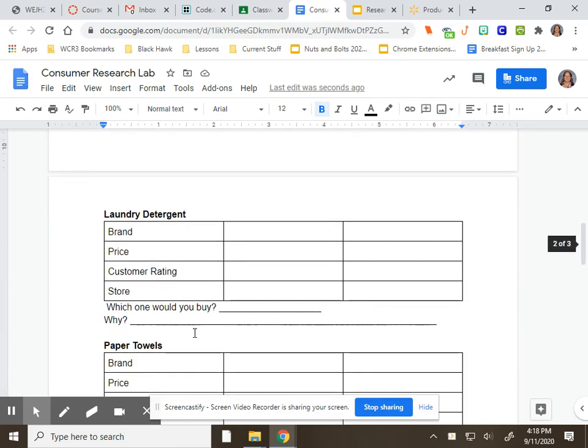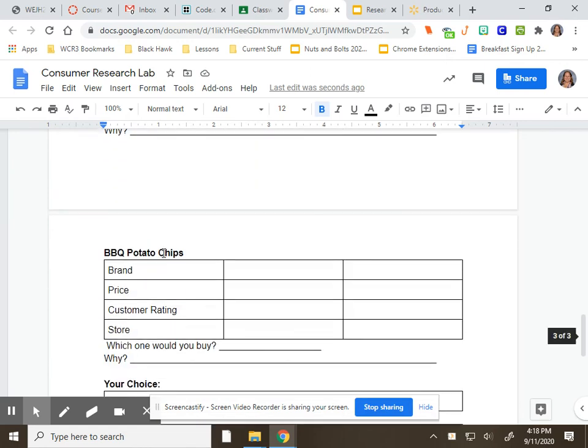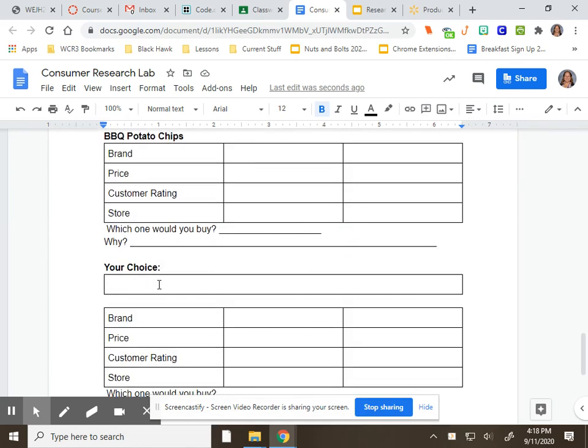Okay, laundry detergent, paper towels, bar soap, hand lotion, barbecue potato chips, and then you get to pick a product that you would like to research. It could be anything, but it needs to be like a small everyday item. Don't pick something like $100 shoes or things like that. You want small everyday items. Maybe coffee drinks, maybe hamburgers, maybe French fries. I don't know. But I would definitely be open to pretty much anything.